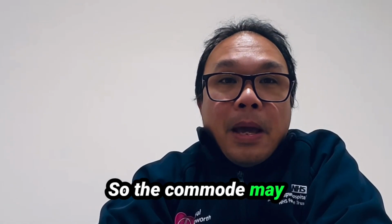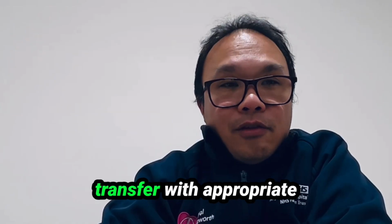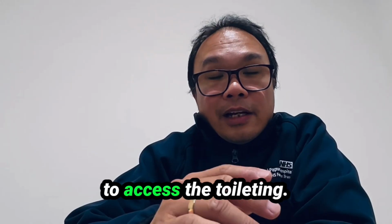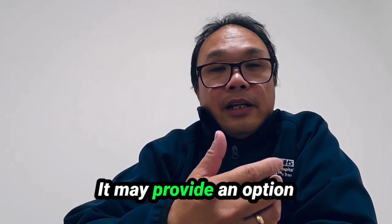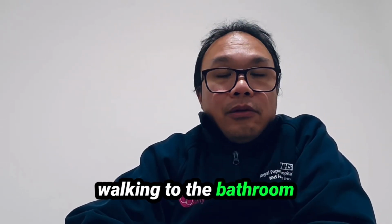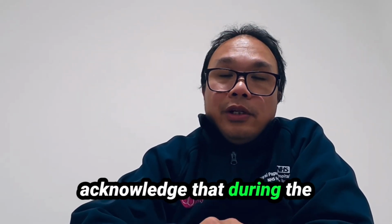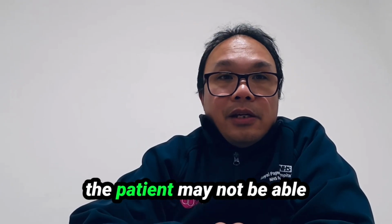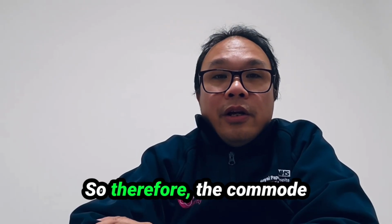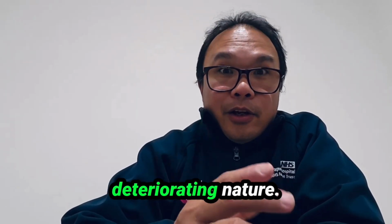So the commode may be useful on a good day, particularly if the patient can transfer with appropriate support. It may reduce the distance required to access toileting. It may provide an option if walking to the bathroom is no longer achievable. But we also need to acknowledge that during a significant deterioration, the patient may not be able to use the commode at all. Therefore, the commode should not be the only plan, because this is a deteriorating condition.